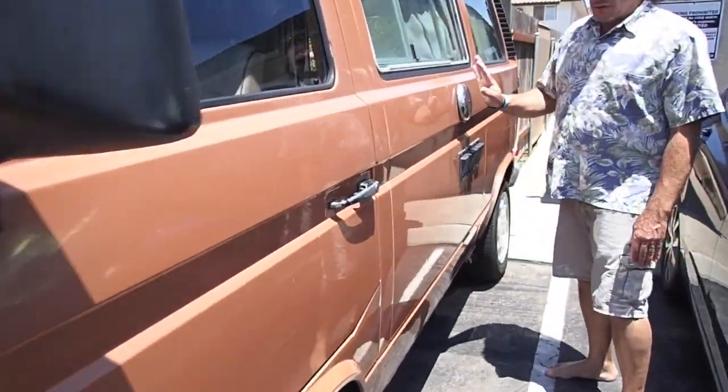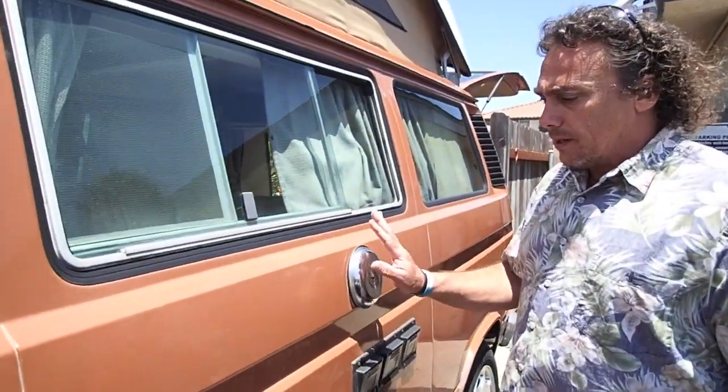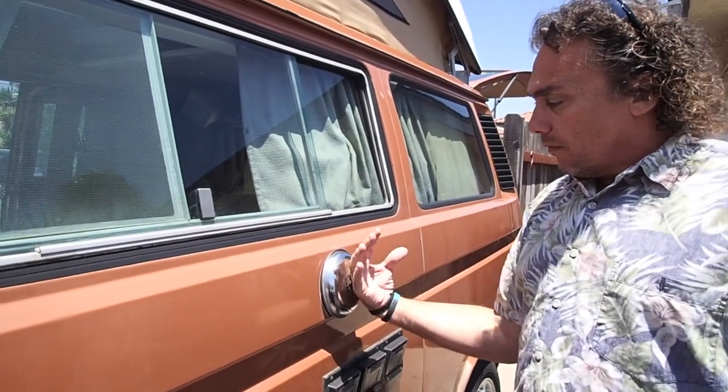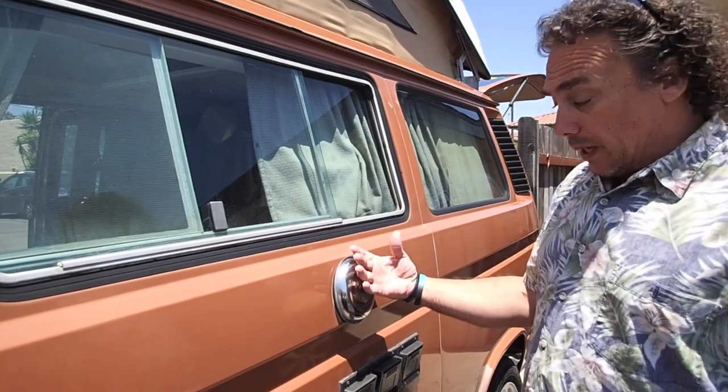This is the vent for the propane when you're running the refrigerator, because you need a place for the heat to escape, but you don't want to open all the time. Basically, this screw comes out and it reverses, and it becomes the vent for propane.